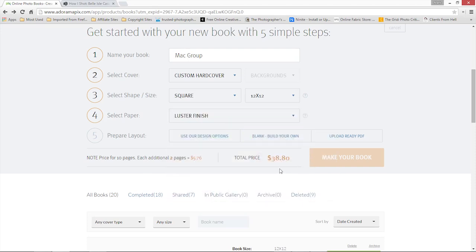Switch it back. The base book starts off as a 10-page book. And you can see on here at the 12 by 12 size, for each additional 2 pages, I'm sorry, is $5.76. Smaller books, the additional pages are less. So a 6, they give you how many pages? It starts off as a 10-page book, so it's 5 double-sided pages. For what I'm going to do today, I'm going to do a 20-page book, but I can add those after.